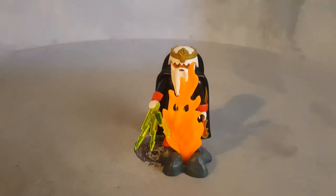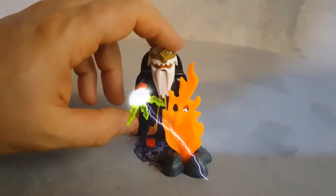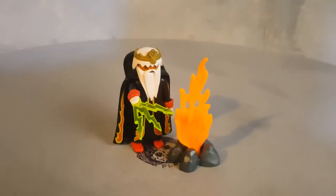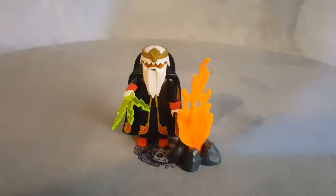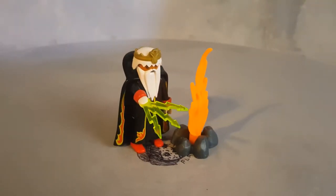shield, his fiery shield. Not only does he control fire, but he has lightning bolts coming out of his hands, just like the god Odin from the Nordic gods or Greek. Speaking of Greek gods, I will be reviewing all the Greek sets pretty soon. So this is the Fire Wizard, and he is wearing a crown, which indicates he's a very powerful man.